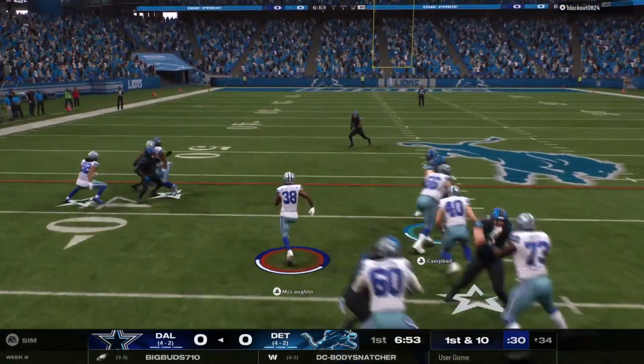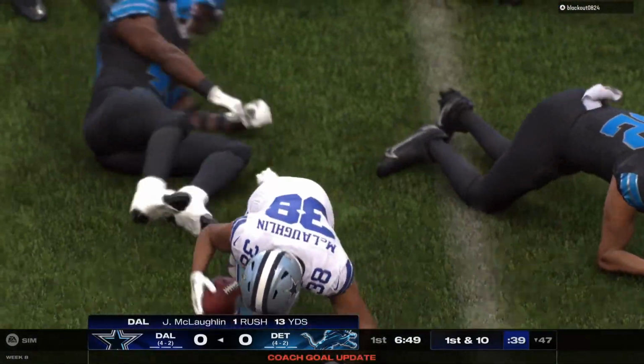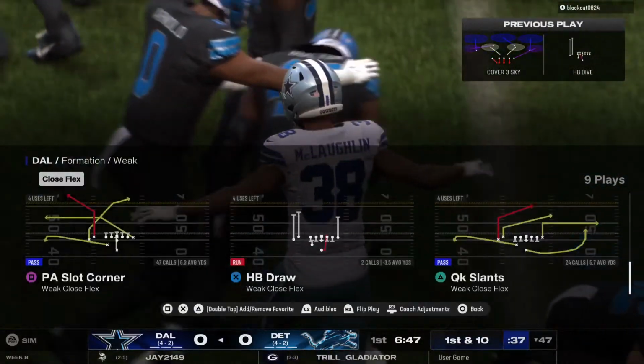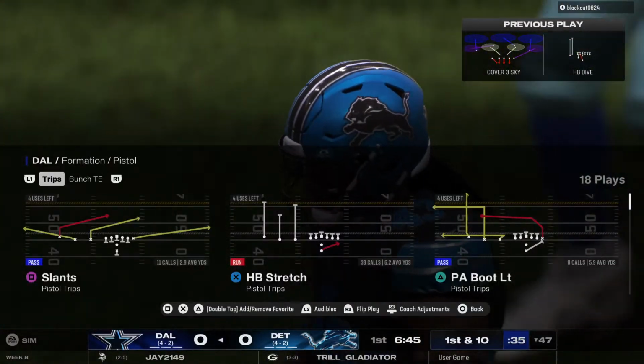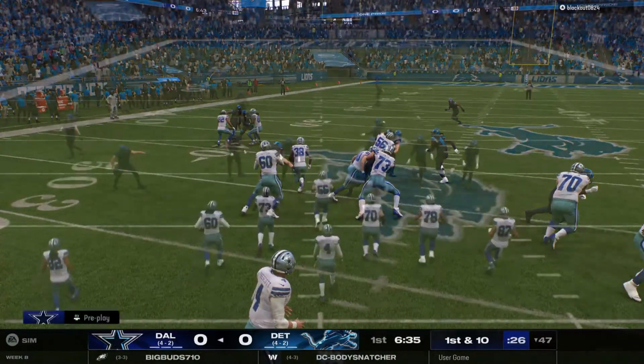The leading rusher in NCAA history from Youngstown State. Here's Jaleel McLaughlin, and able to get this one across the 45 before he's brought down. Their first play from scrimmage is a pickup of 13.